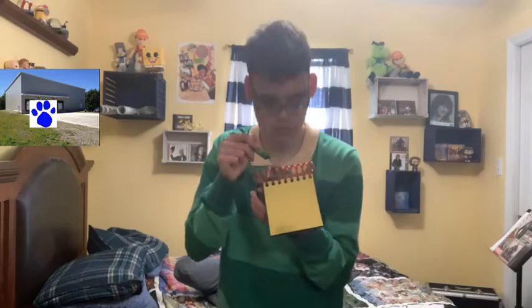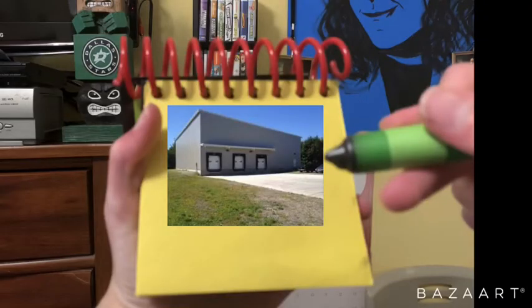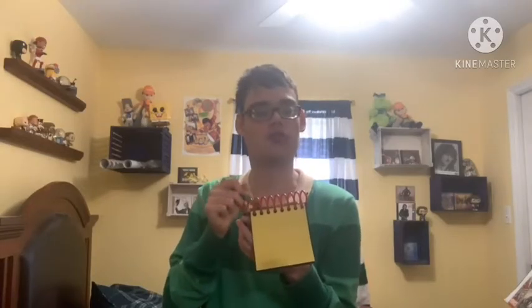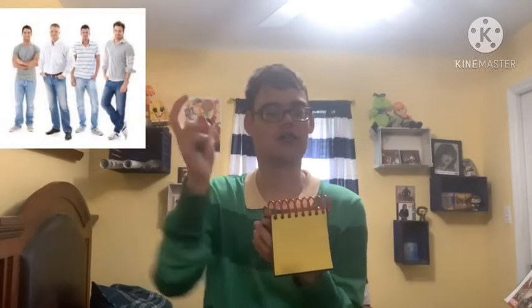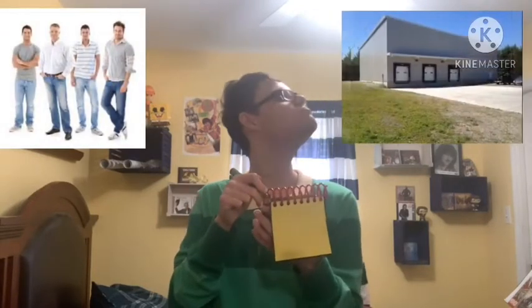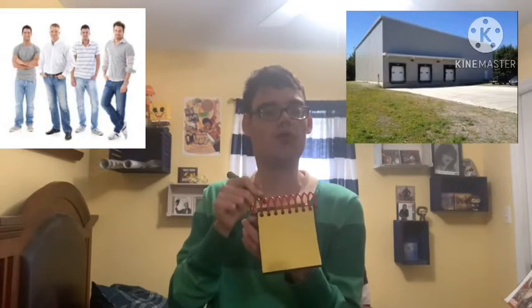A warehouse. First, we draw a rectangle for the front, and then another rectangle for the side. And then we draw three squares for the door. And there, a warehouse. So, we're trying to figure out what show Blue wants to watch on Disney Plus. And what was our first clue? Four guys. Four guys, right. And now our second clue is a warehouse. So what show could Blue want to watch on Disney Plus with four guys and a warehouse?